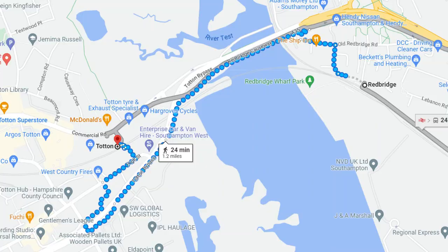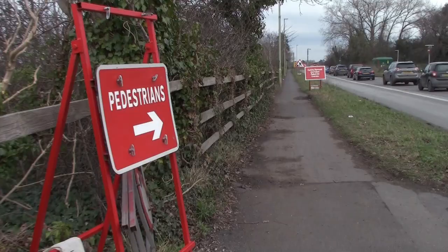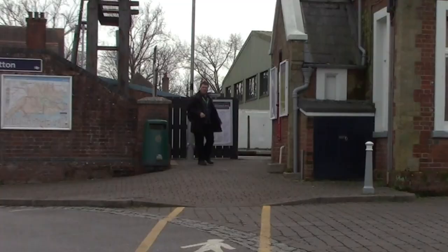Unlike Google wanting me to go somewhere all the way around the region, it was going to take 24 minutes. Google, you had one job and you didn't do it. Unfortunately though, the Redbridge Causeway is also closed, so I can't walk on that as well. However, the path on the other side is a diversionary path for the Redbridge Causeway. So I might be able to do that, but I'm going to head over there now to visit the next station on foot and not by train.